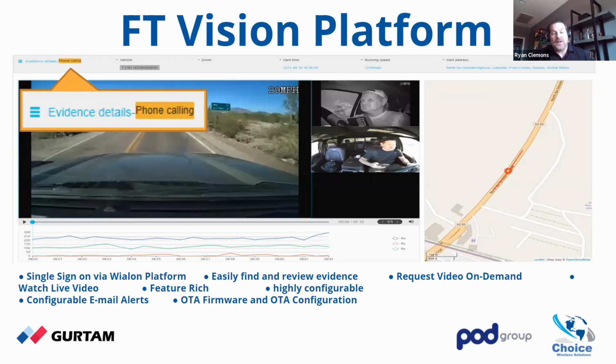So with the FT Vision platform, you can easily find and review evidence. You can request video on demand. For instance, if there were a claim that yesterday a driver tried to run somebody off the road, that particular evidence may not be uploaded because it may not be registered as a harsh corner, harsh turn, but you can go back in time to noon yesterday and pull a snippet of that video to see if in fact that accusation is accurate.